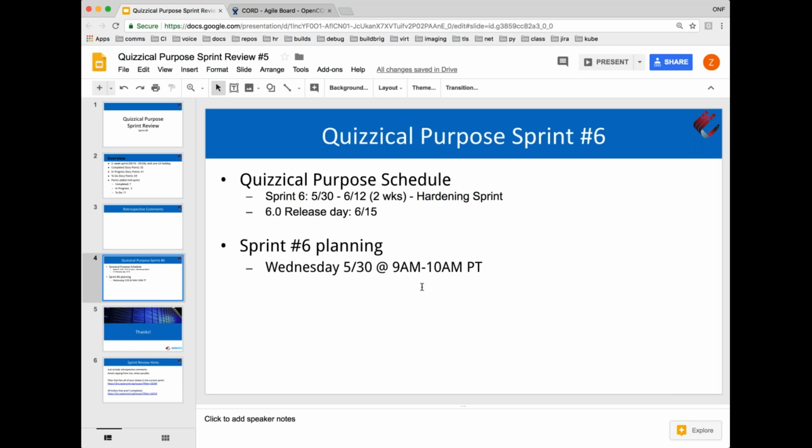It went over it really quickly. So Sprint 6 planning is tomorrow, same time, 9 a.m. We have 2 weeks, but we also have a little bit of wiggle room because we end the sprint on a Tuesday and we don't actually release until Friday. There have also been informal discussions that the week in between the two sprints, the end of Sprint 6 and the beginning of 7.0 Sprint 1, will be used for planning.